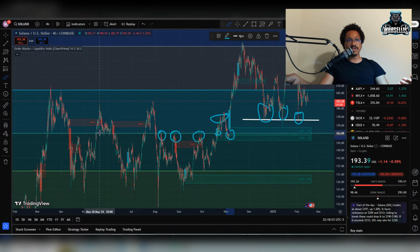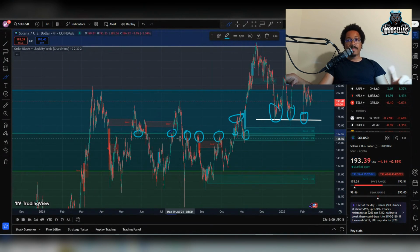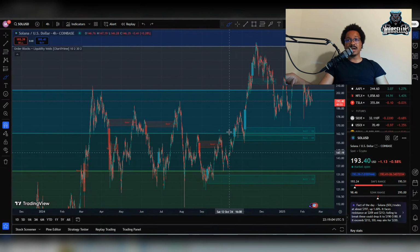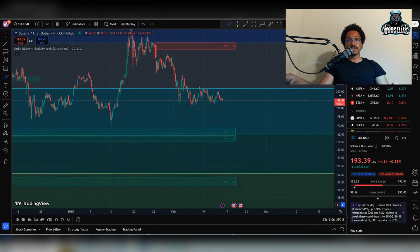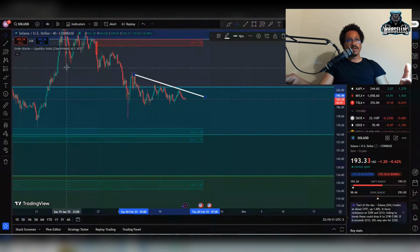And then you can also see over here support here, and then you had some resistance here, but then it blew past that. So this is a very good analysis of what Solana is going to be doing in the short term. So what pattern was I talking about? I was talking about this pattern right here.